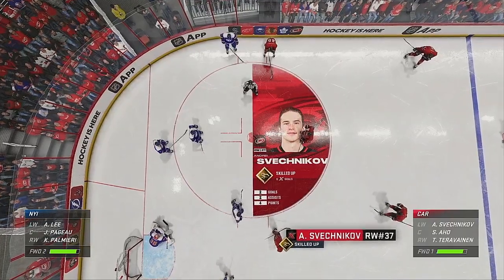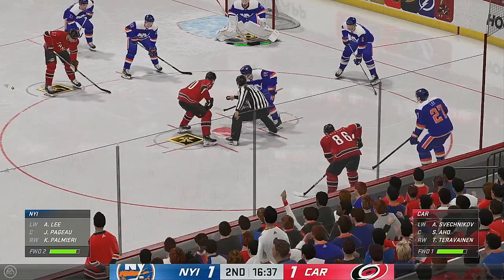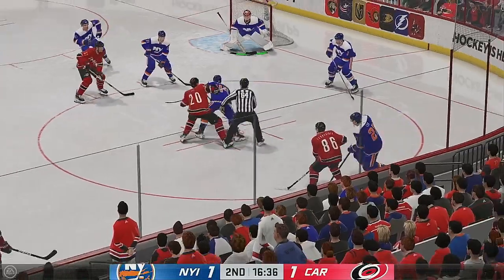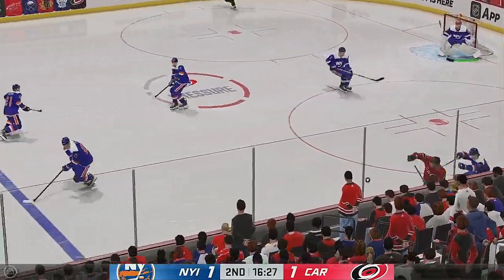Svechnikov's a player to watch if you want to see a highlight reel play. He's great at lacrosse-style puck handling, and he's able to scoop it up and throw it on net or pass it over for an assist. I just really hope we get to see that tonight.